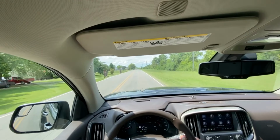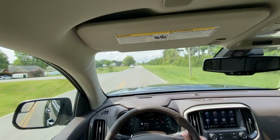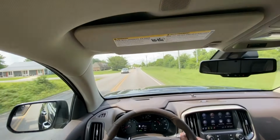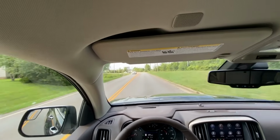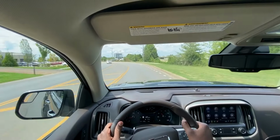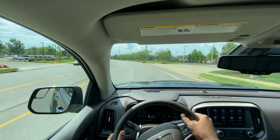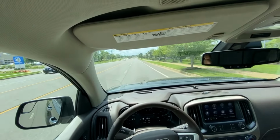So yeah, an overall pretty smooth ride. And I don't know if it's because the road has been fixed around here. They've been doing a lot of construction, but coming down this back road does feel smoother than it was in the 2020. And here we come to an end of my test drive and review of the 2021 GMC Canyon Denali.